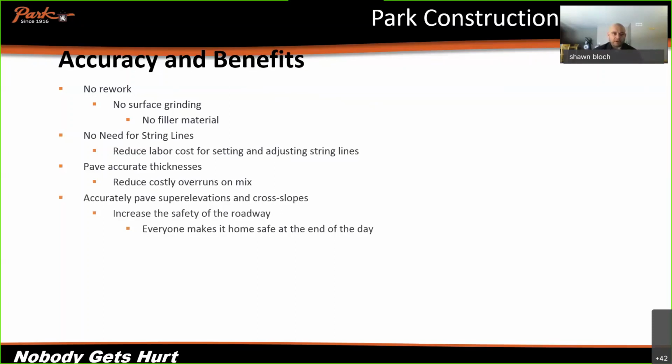You can accurately pave super elevations and cross slopes on your roadways, which can ultimately increase the safety of the roadway, making sure that each one of you and your family and your friends are always making it home safe at the end of the day.